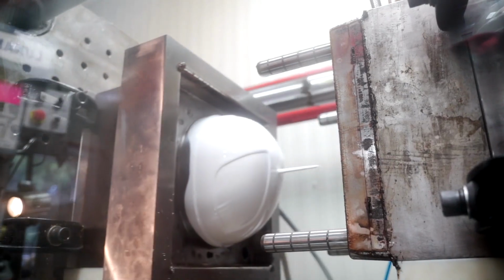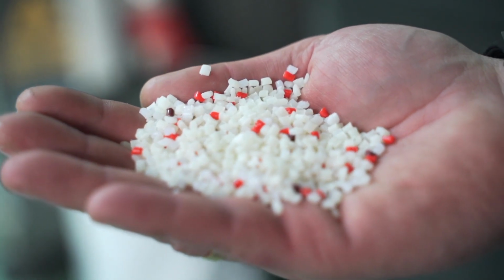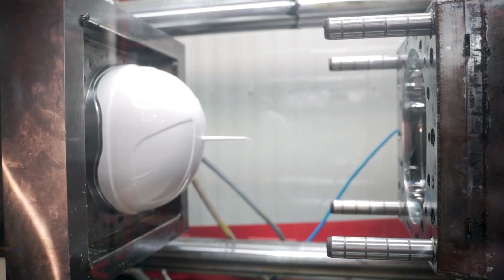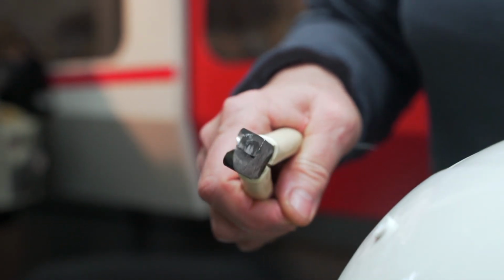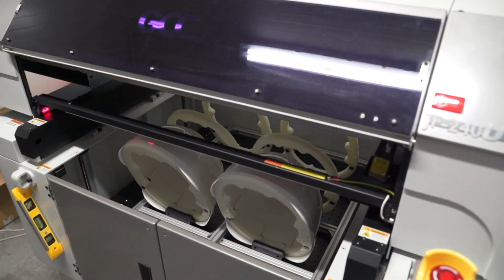A shell is formed in the injection molding machine. ABS material is used, which is then plasticized and injected into the mold. This is how we get the helmet shape. Finally, the material residuals are cut off manually. Markings are applied with pigment printing using the UV method.